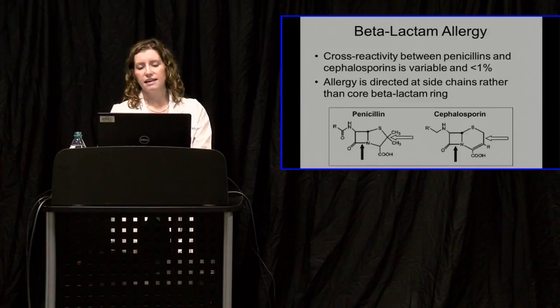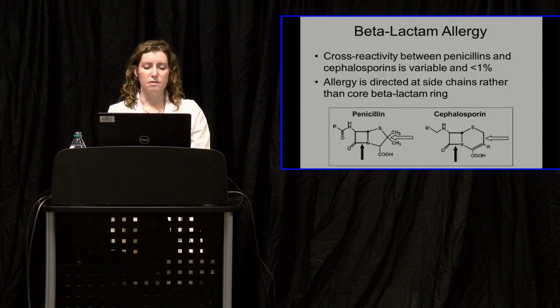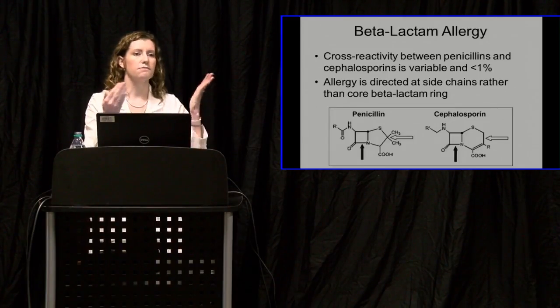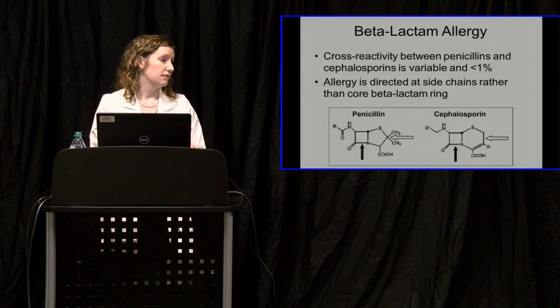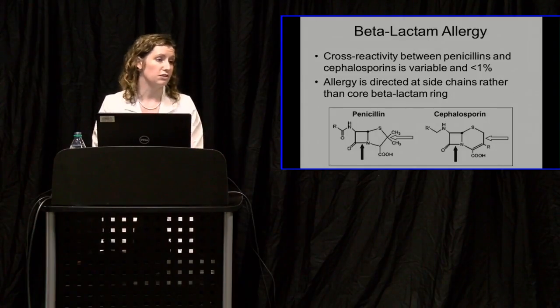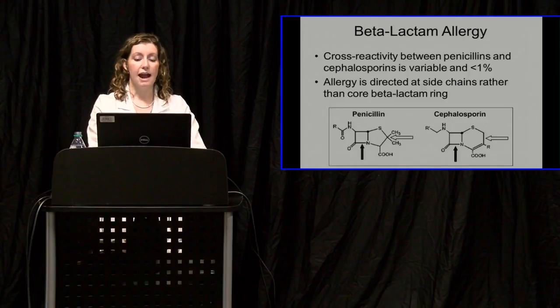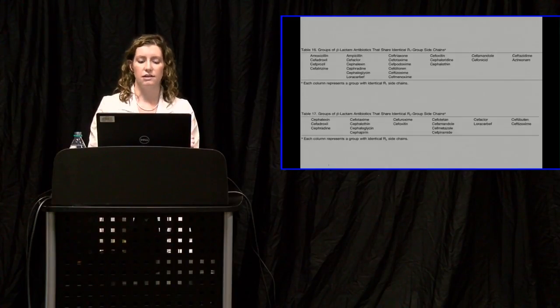The other interesting thing is that the allergy is directed at the side chain rather than the core beta-lactam ring. So the solid arrow there is the beta-lactam, the four-membered ring. Now on the side of it, with the hollowed out arrow, the penicillin has a five-membered ring, the cephalosporin six members, and that's in general the structure of a penicillin versus a cephalosporin. It's very rare to be allergic to the actual beta-lactam ring itself. I've only seen maybe 2-3 patients that have that allergy, again, less than 1%, that you're cross-reactive to both. The allergy really is directed at the side chain, and that's what we all fuss about, is how similar or dissimilar the side chain is.